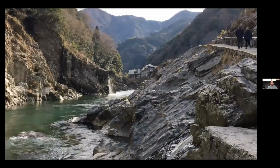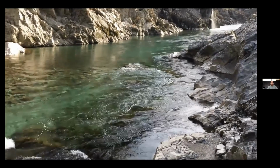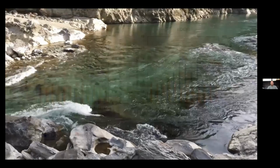And this is taken from an area where we stopped for lunch before heading up to the Iya Valley on day 6. Beautiful clear waters of the Yoshino River.